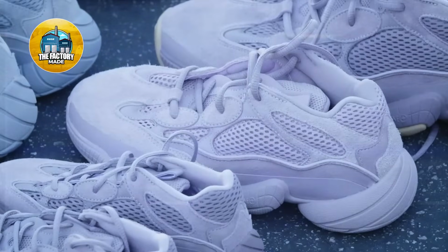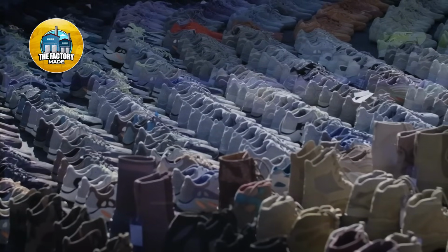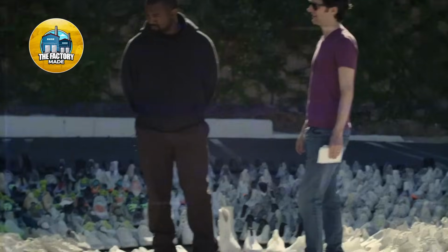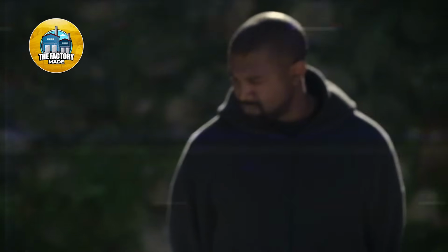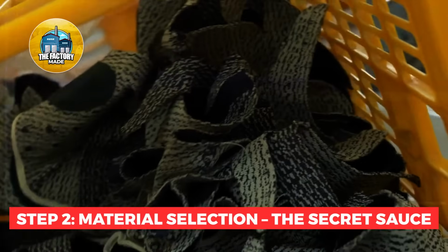Once the design is locked in, the shoe's blueprint gets finalized using CAD, computer-aided design software. Every curve, texture, and stitch is meticulously planned, ensuring the Yeezy not only looks great, but also feels like you're walking on clouds. Step 2. Material selection, the secret sauce.